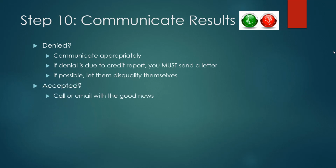If they're accepted, call or email with the good news. Be happy, right? No, hey, congratulations, you're approved. No, like this is a great thing. They're about to move into your property. You want them to be stoked. Send the lease agreement for them to review prior to signing. I don't send my lease agreement until here. If people ask for it, occasionally I would send it.